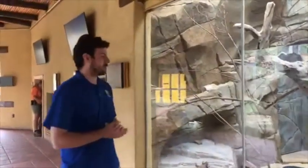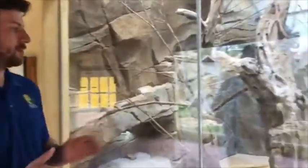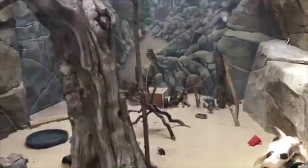We're going to have a hoot of a time today because we're going to be talking about burrowing owls. Our burrowing owls here at Elmwood Park Zoo also share the exhibit with a number of other species, our Montezuma quail and our chihuahuas, and of course we're going to talk all about them as well.